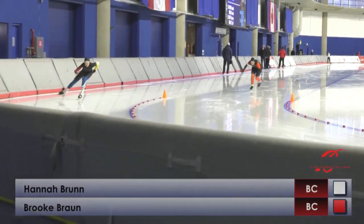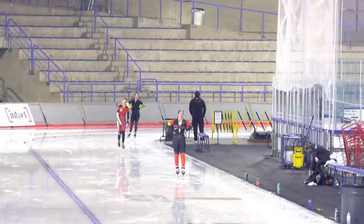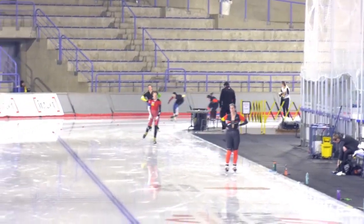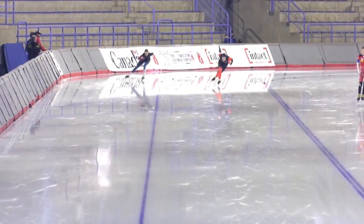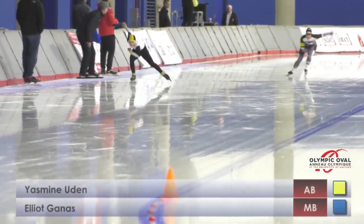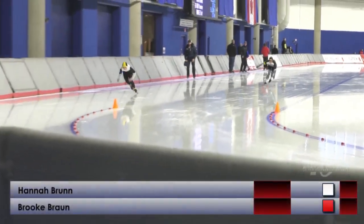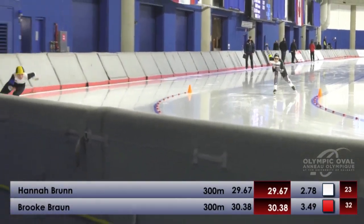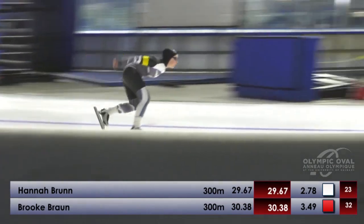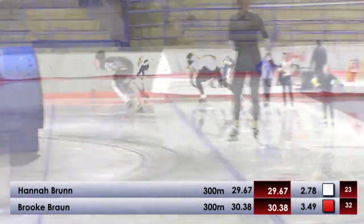So Braun and Brunn will both be looking to crack 2:20. If they want to do that, they will have to average faster than 36.8. So look for mid 36s or faster average lap times. Through 300 meters, there you go. 29.67 for Brunn, 30.38 for Braun.